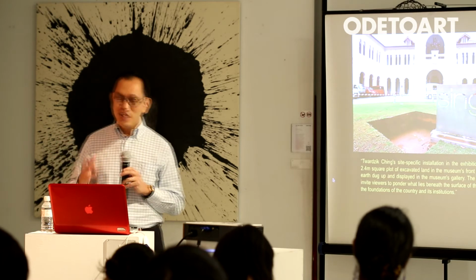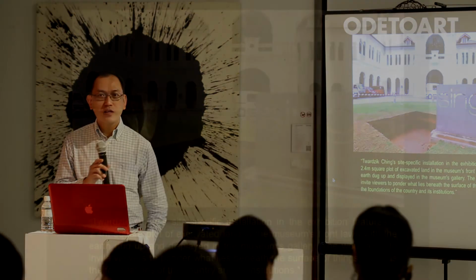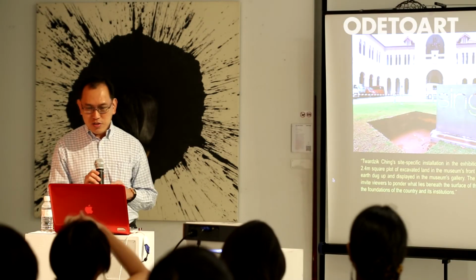And at the Singapore Art Museum, there's a current exhibition going on. It's called Unearth, and that seeks to intersect art and science. I think that's where the Singapore Museum is going, in a sense, what you call interdisciplinary practice, an intersection between art and science. In Unearth, you'll see a number of works.